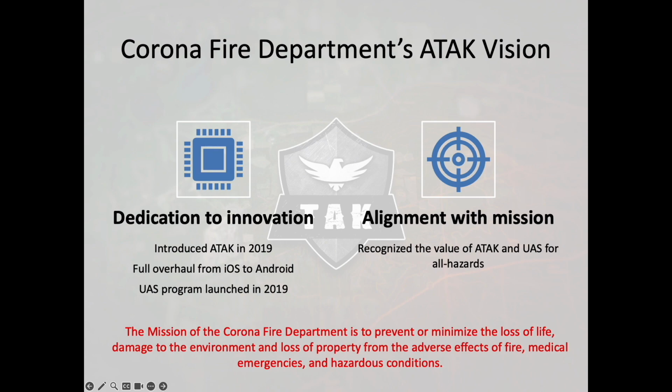Our leadership saw that ATAK and UAS, each on their own accord, were in alignment with the fire department's mission. It was a tool that could help prevent or minimize the loss of life, damage to the environment, and the loss of property from the adverse effects of fire, medical emergencies, and hazardous conditions. I mean, it essentially is right there in the Corona Fire Department's mission statement.